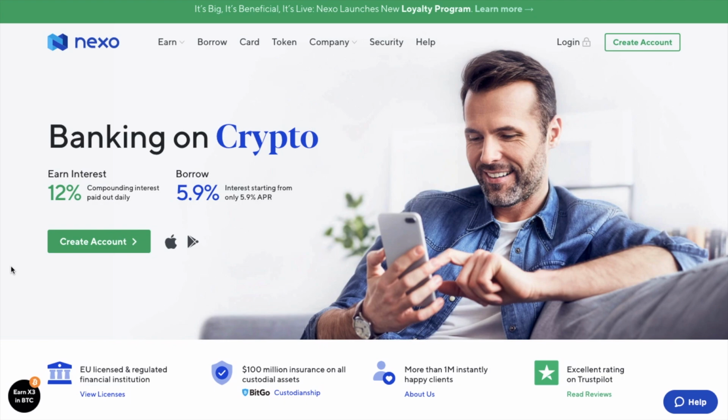If you want to earn interest on your crypto that may be sitting idle in a wallet or an exchange, or if you want to borrow some cash or stablecoins fast, Nexo could be the solution. So let's find out a little bit more about Nexo, plus I'll also show you how you can deposit, earn and instantly borrow from the platform.